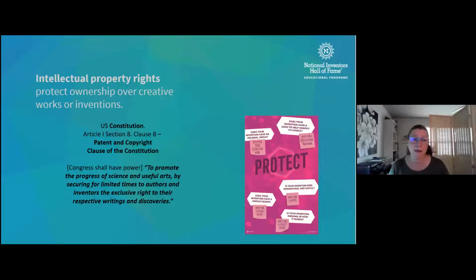And so I'm going to share a little bit about intellectual property. We're not going to do deep dives, but it is something that you as educators and students should be aware of, because it will come up in all walks of life and career pathways. So intellectual property rights protect ownership over creative works or inventions. And as you're even thinking about social studies or history, this is a way to show that our Constitution actually has this right in there. It's the patent and copyright clause of the Constitution. So our founding fathers knew that allowing people to own their own ideas was valuable, and really has been the foundation on which this country was built and the way that we've been able to lead the world in technology and innovation for so long.